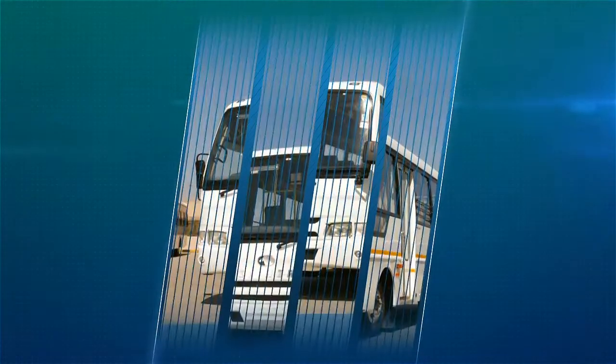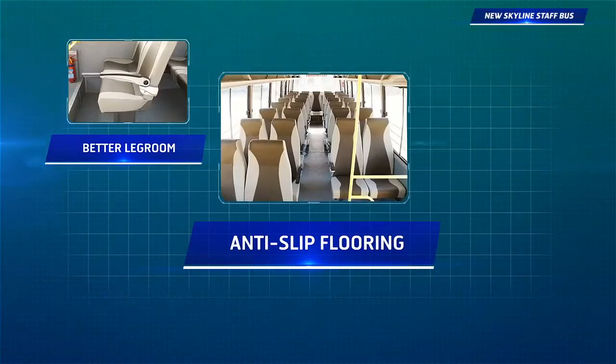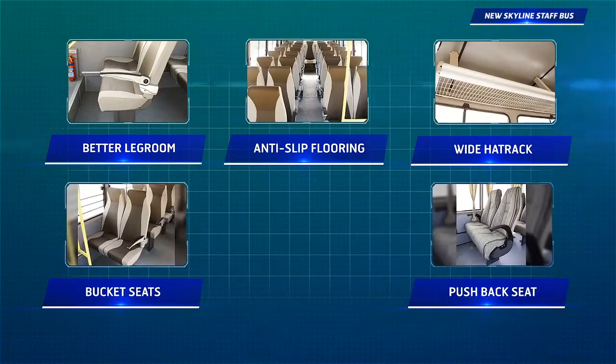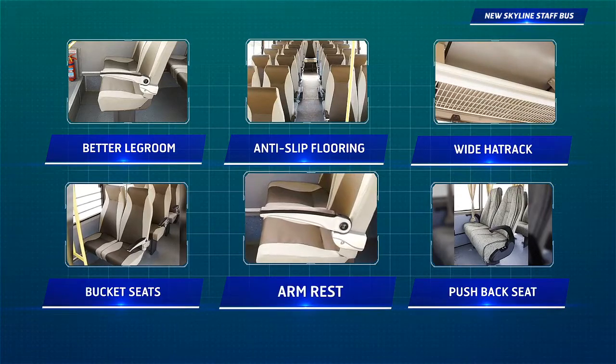Each day is a new beginning, and we aim towards giving you a head start. As everybody gets on board with surprising ease, we arrange for personalized comfort through individual bucket seats and pushback seats, supported by high headrests and armrests.